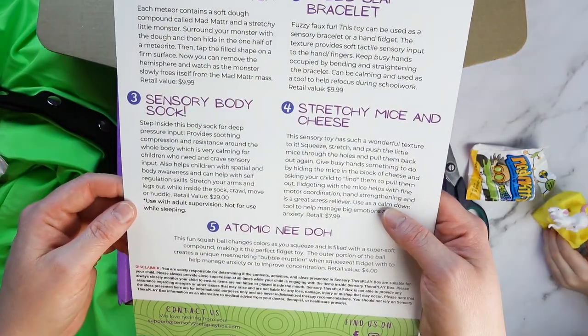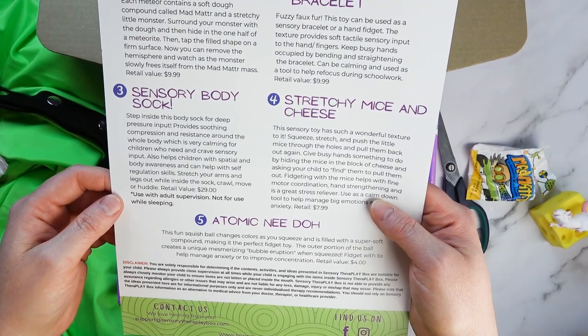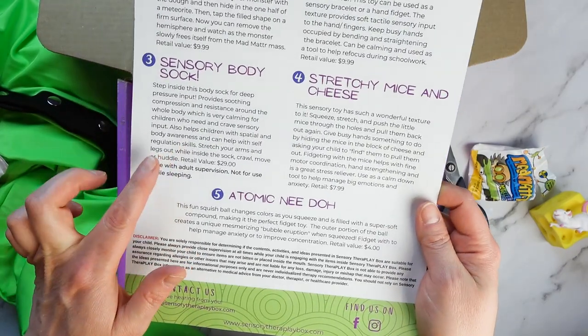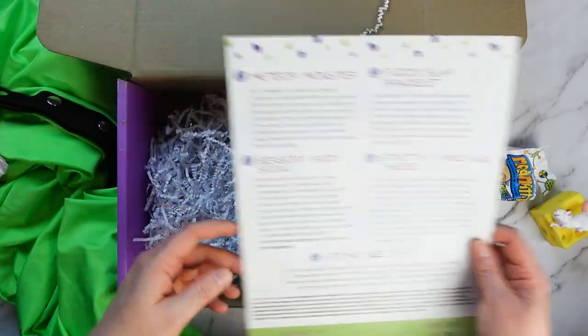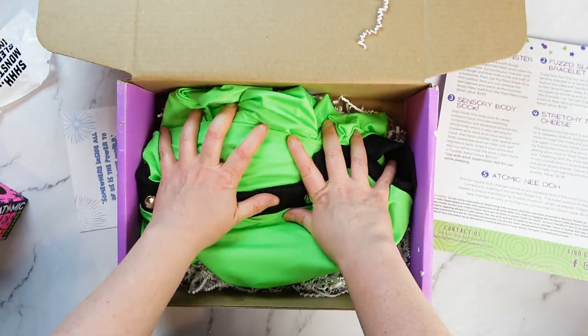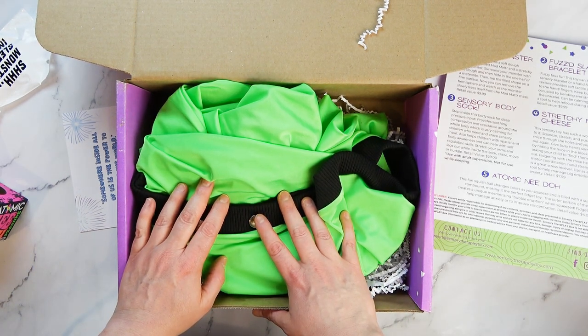So it's a body sock for deep pressure input and provides soothing compression and resistance around the whole body. And it's very calming for children who need and crave sensory input. That is very cool. So that is all the things in the box. And my kids are to the left of me having so much fun with all their new little fidget toys.